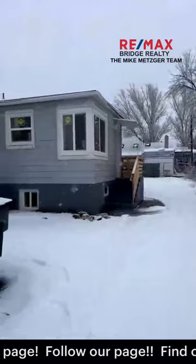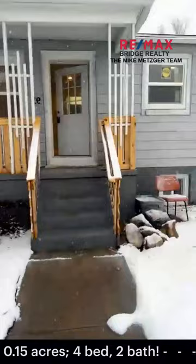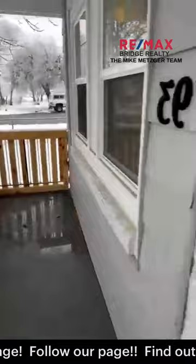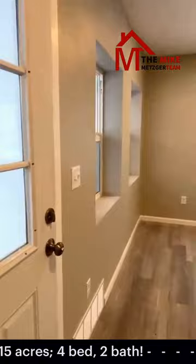So there's your side door, mostly fenced yard. So for those of you that just tuned in, thanks so much for tuning in. I'm here at 93 East, 300 South in Price, $225,000, four bedrooms, two bathrooms, fully remodeled. When I say fully remodeled, I'm talking new kitchen, new flooring, new walls, new windows, new electrical, new plumbing, new light fixtures, new recessed lighting.